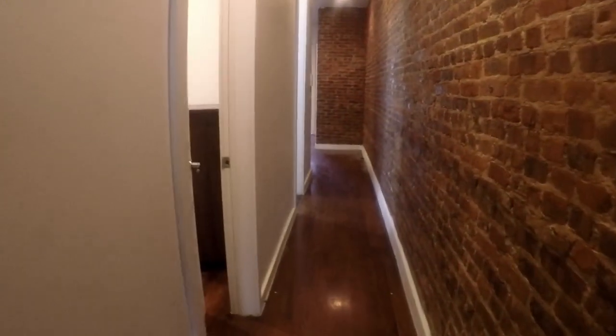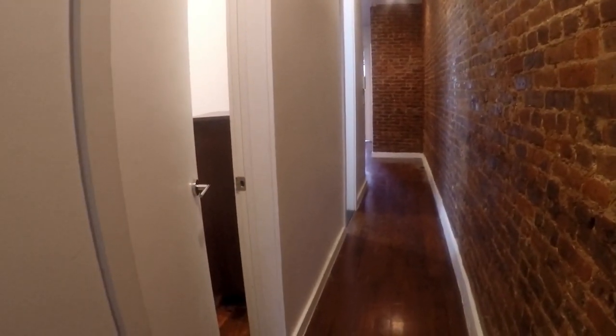Today we are touring a beautiful, newly renovated and move-in ready, one-bedroom apartment with a separate room, which can be an office or an additional bedroom.